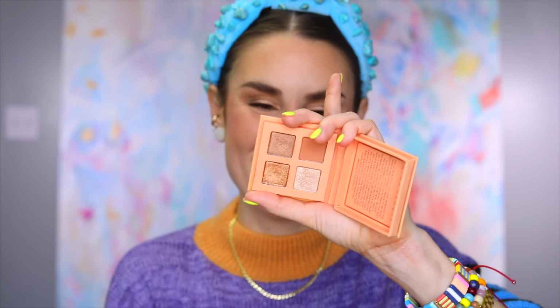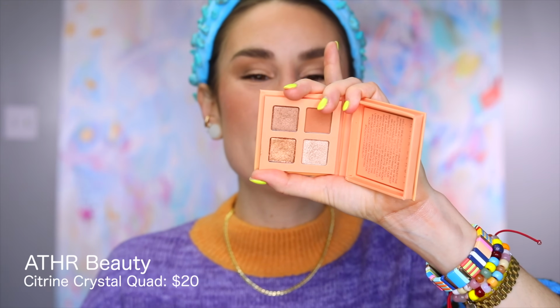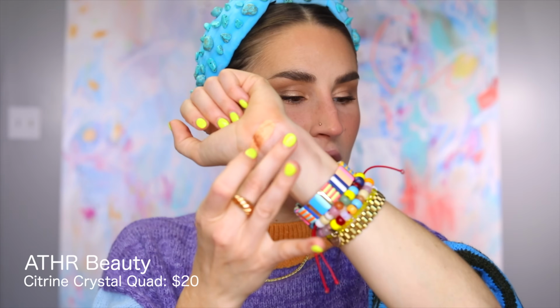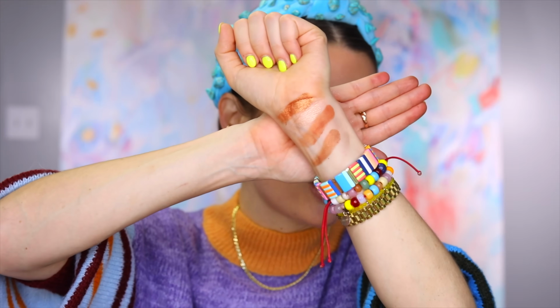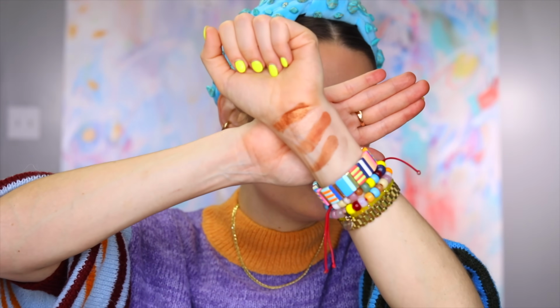And then finally, I saved my favorite for last. This one is so good. This is the Citrine Crystal Quad, and it is all of the excitement and a matte. It's these gorgeous goldfish kind of colors. I mean, citrine is one of my favorite things anyway. It's a color that I like to wear. It's a stone that I like to wear, but like, get real.